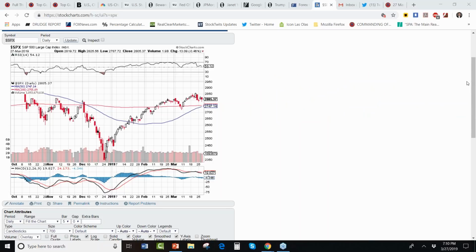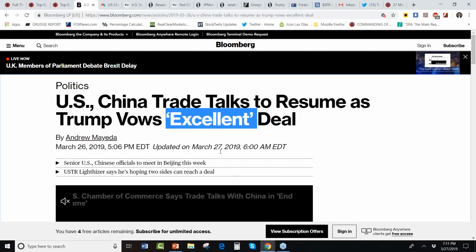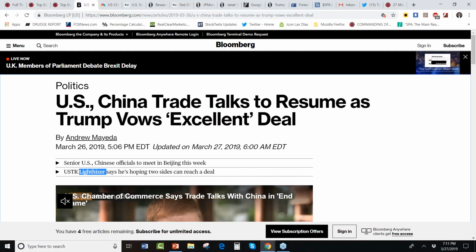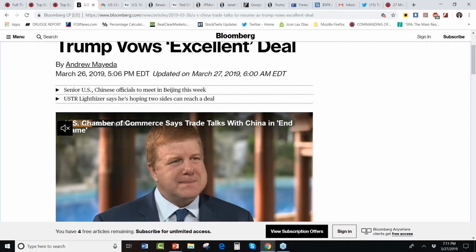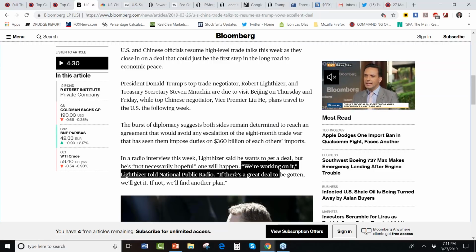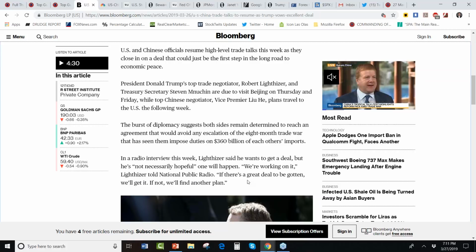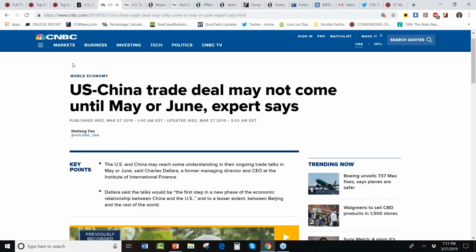This is, and we kind of laughed at what's going on here. The president saying, hey, we're going to get a huge, excellent trade deal. Nobody does deals better than me. And then you have his United States trade representative, Ambassador Lighthizer, saying, here's his exact quote: we're working on it. If there's a great deal to be gotten, we'll get it. If not, we'll find another plan. So it ain't sounding too great, right?